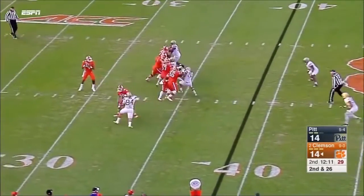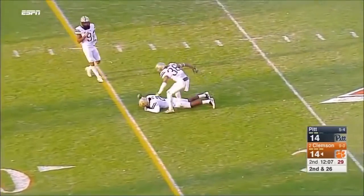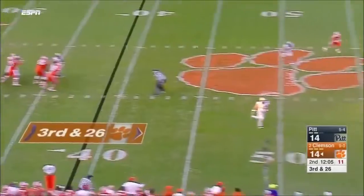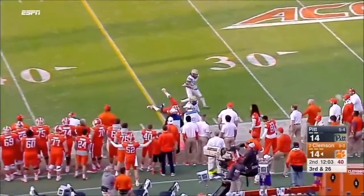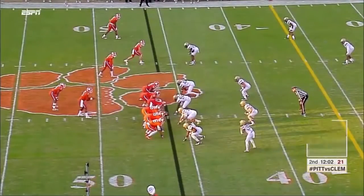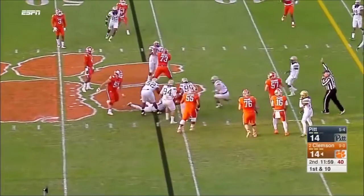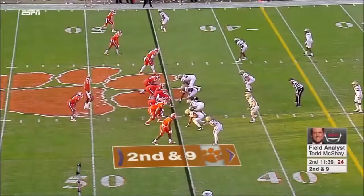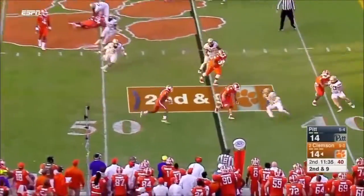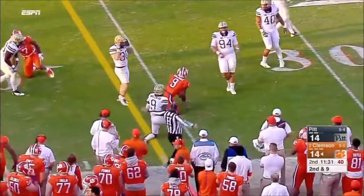Those screens not working for Clemson. So now Watson has to throw down the field and nearly intercepted. Watson throwing. Too tall, there is a flag. If you make any contact at all, you're going to get a pass interference call. That's Wayne Gallman. Pitt, if you're in position, get your head around, but if you're not, then you've got to just play the body. Again, quick screen out to Gallman. This one is much more effective than any of the previous three.